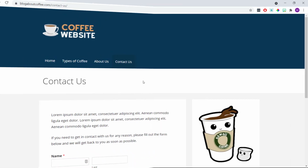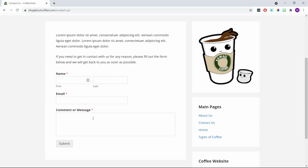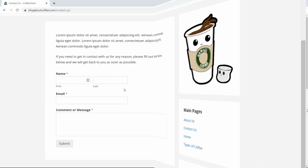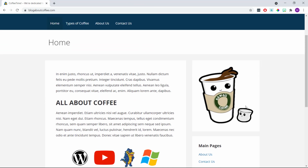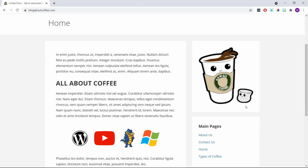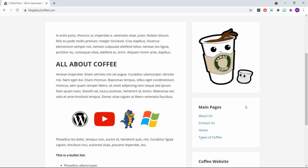Then we'll also add a contact form to one of our pages, so our visitors can send us a message if they need to. Then we're going to change the WordPress sidebar, which is this part that runs down the right hand side of our pages. And we can add things like images, text, and links to our different content.